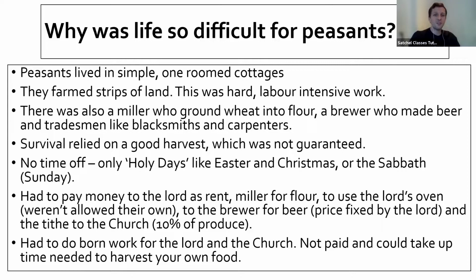The only days off you got were holy days, so Easter and Christmas, which is one of the reasons they became so important to society. Oh, finally, some time off. Oh, fantastic. This is about time. And that's one of the reasons they became so culturally important. And of course, Sunday on the Sabbath, the 7th day, God rested. So they said, well, peasants, you can have the day off on Sundays. Unless we need you, in which case we'll ask you to work as well, which did also happen. But technically, you're supposed to get Sundays off.